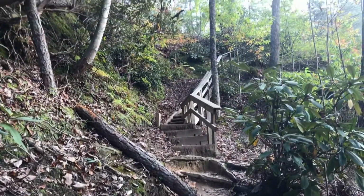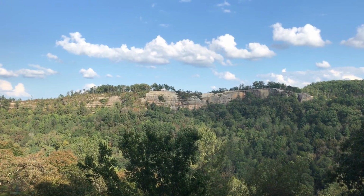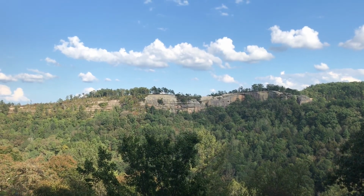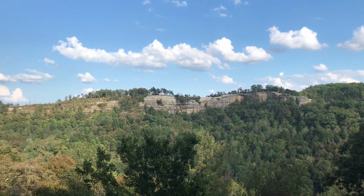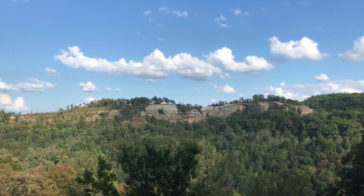Stairs up to Double Arch. This is the view of Auxier Ridge from Double Arch. Beautiful.